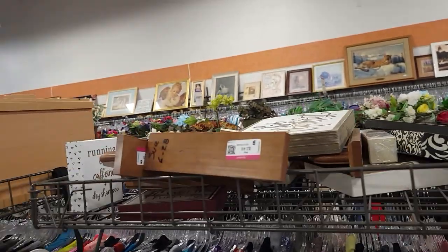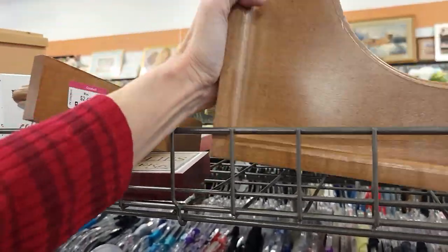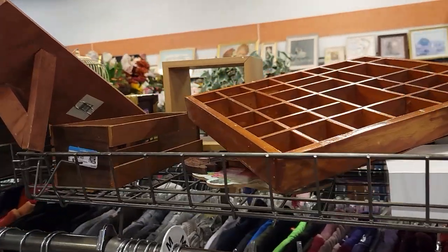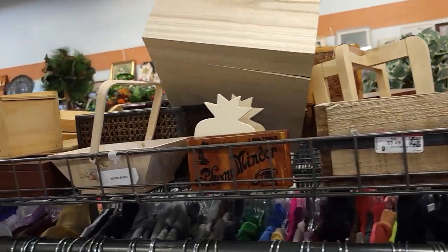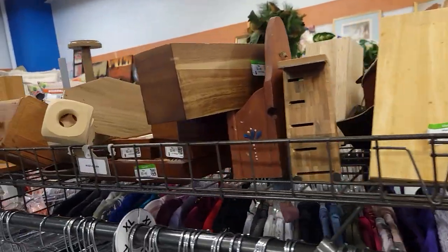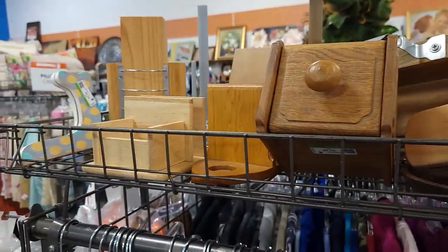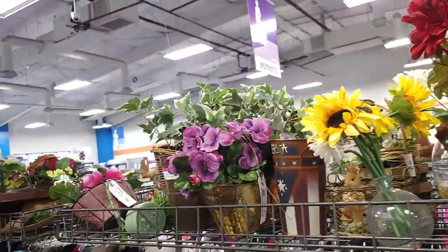All right, let's look on this side. $6.28, just a shelf bracket. Little shadow box. Gosh, I just don't see anything exciting. Nope. All right, now we're looking through kind of the fake plants.